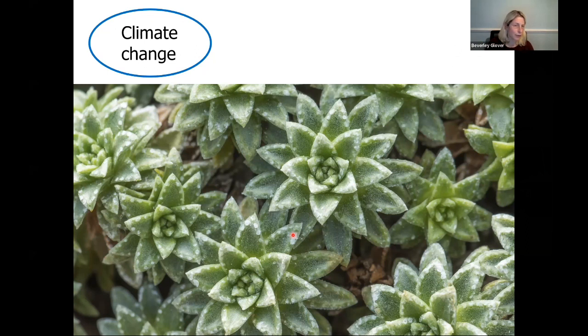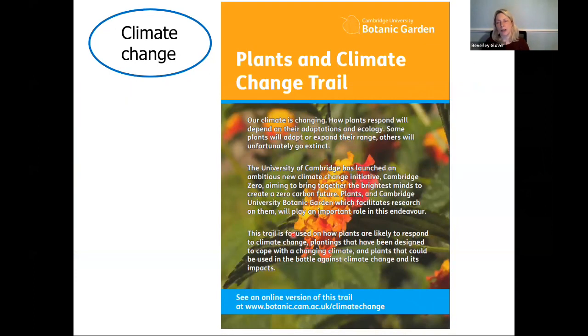Our collection is also used not just for research, but also for education. It's easy for me to get focused on the research and forget to tell you about this really important part of what a botanic garden does. But for instance, we have adult trails which take on board scientific thinking. So this one talks about plants and climate change and takes people on a tour of the botanic garden looking at plants which are likely to respond in different ways to climate change, and plants that could also be used to mitigate climate change in different situations. So this is a really important part of the use of the collection too.